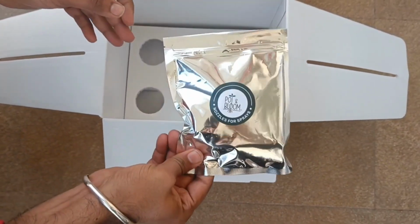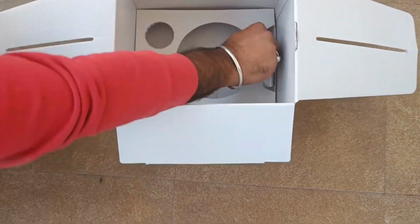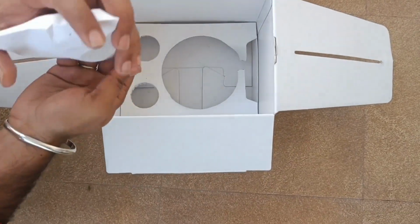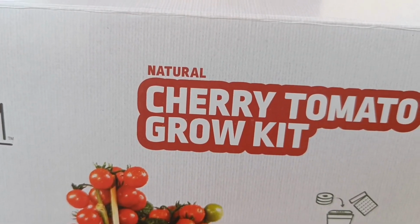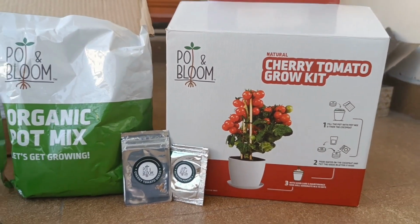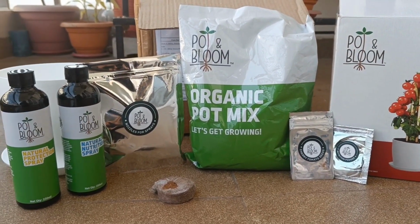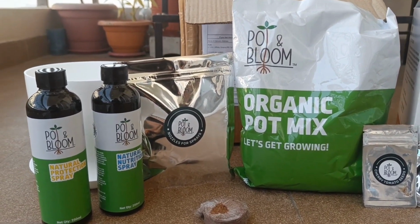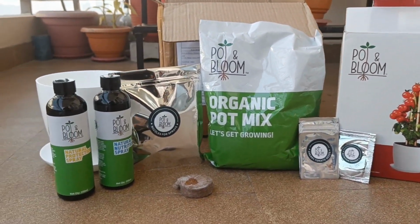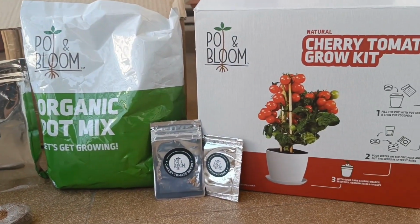This also comes with this germination cocoa peat coin, which is going to help to grow and to germinate the seeds. This box is full of magic products. I love this box because this has made my planting and my germination of another vegetable very easy. So this is how the whole Pot and Bloom cherry box is going to look like, and all these products you are going to get in this little bundle of joy. I really like the Pot and Bloom box. This is amazing. I really think that this is the best option for children, and this is very eco-friendly for nature as well. This is the best activity that you can introduce to a beginner as well.